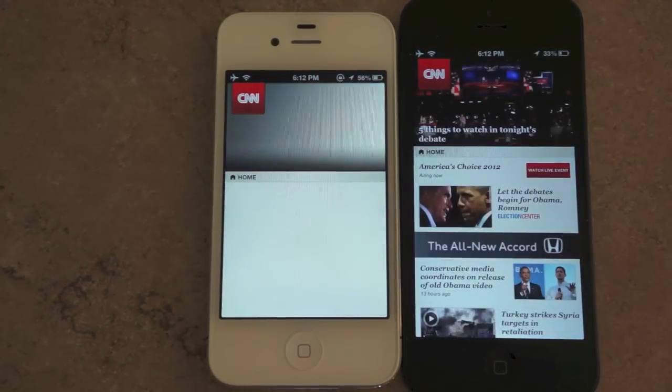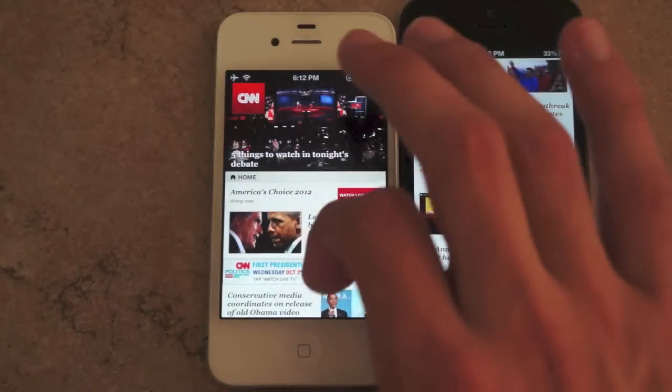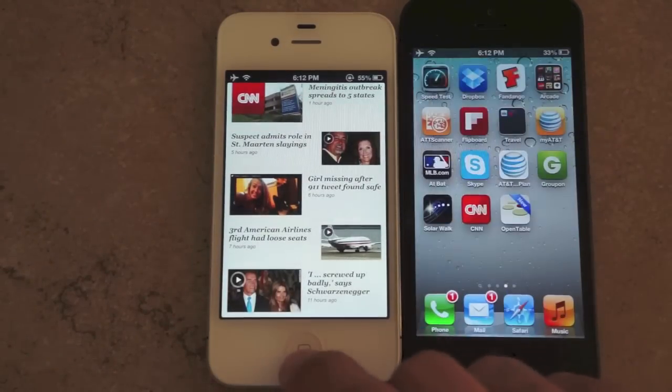And the iPhone has everything loaded up. The 4S is pulling the content, and now it's good. So you can see all the content is on the 5 as well as the 4S. And again, you can see more of what you're doing on the phone.